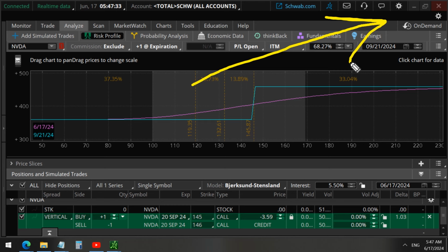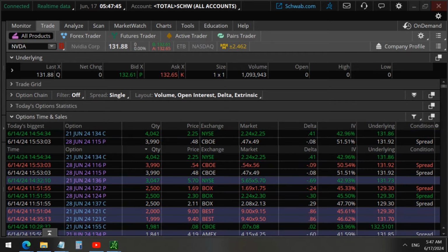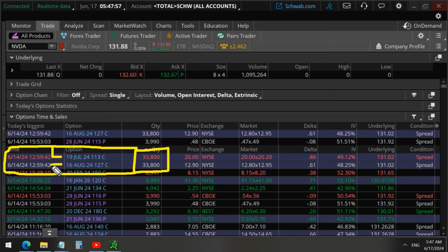So what is going on with Nvidia on the last trading day? These two rolling trades, let's take a look as usual on the option time and sales tape. We can see here there were 33,800 contracts being traded at the same time, and that is why we know they are rolling their trades, which means they are closing out of an existing position and opening a new one at another expiration cycle and a different strike price. 113 strike calls and the 127 strike calls. When we calculate the cost of this trade, we can see that they are closing out of these July 19 options, essentially taking profits, selling these to close, and they are opening this new position here.